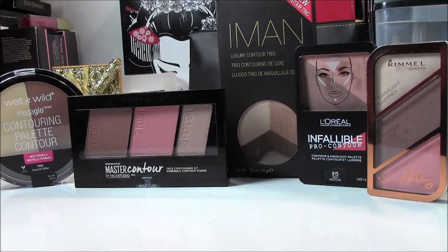My voice has suffered. So let's go ahead and open all of these bad boys up and see how they swatch, what the finishes are like. Let's just find out together.